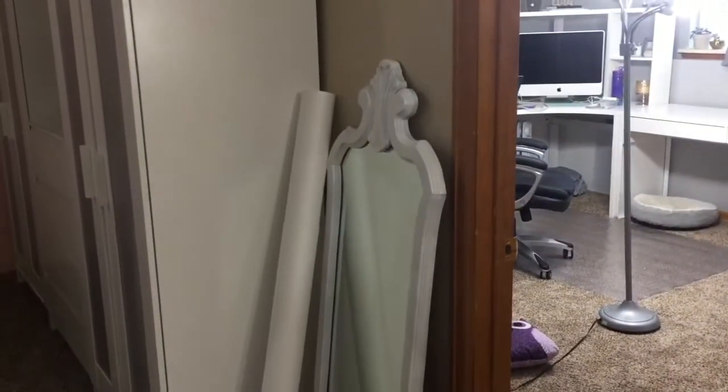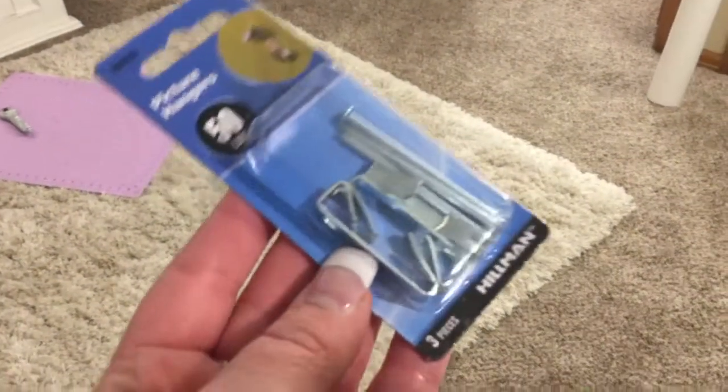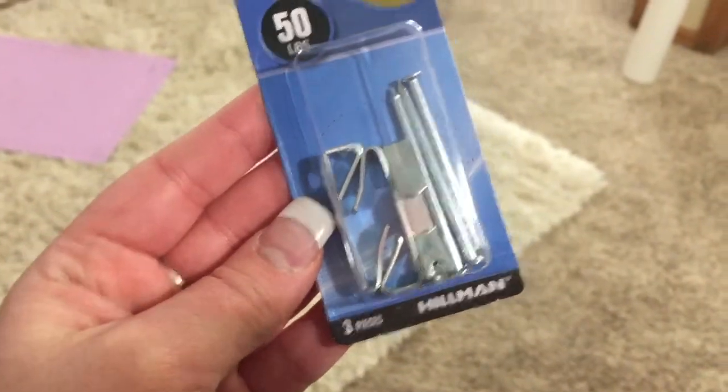And now on to hanging this bad boy. So I have special hooks for hanging my mirror because it is a lot heavier and these are angled and it'll help with the weight.